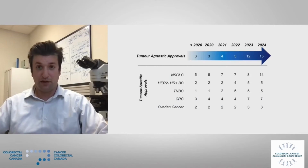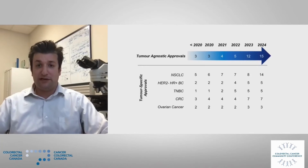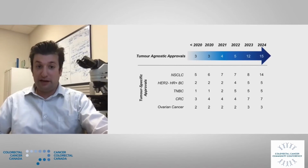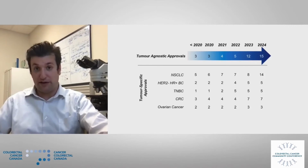And this type of medicine is becoming so dominant that the type of drugs that are available are not just for colon cancer or breast cancer or lung cancer, but they're going to be available for any cancer that has, say, a deficiency in MMR or a rearrangement of NTRK. And it's a much more powerful and personalized way of practicing medicine in cancer care.